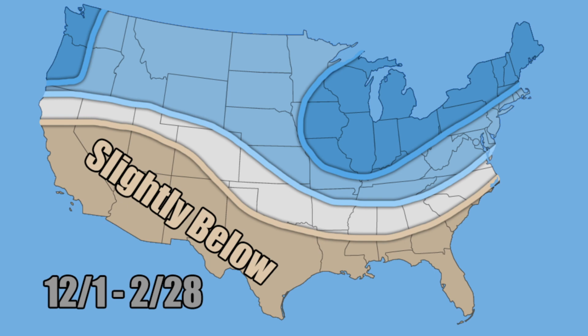For some of the Rocky Mountains, you will probably see some lower snow totals, especially for those mountaintops. So that is something very interesting to note from this forecast.